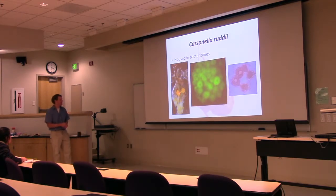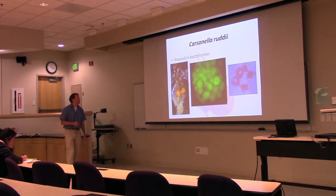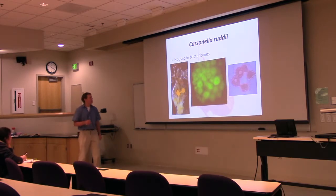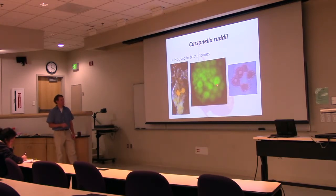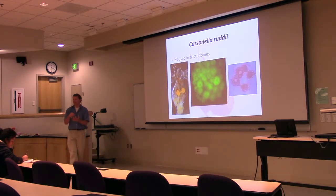When you dissect a psyllid, there's this very large orange mass in the abdomen. These are trachea that are supplying air to the bacteriome. This bacteriome is made of bacteriocytes, which are fairly large cells. The space there is the nucleus of each cell. In this picture, we have labeled Carsonella with a fluorescent probe so that we can see it. And so you can see Carsonella inside of all of these bacteriocytes.